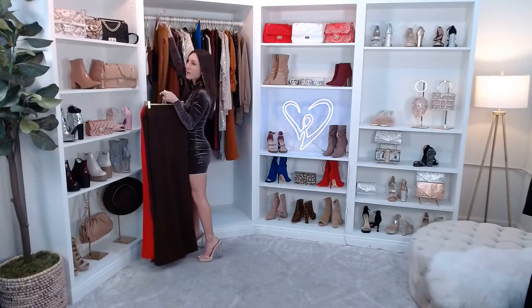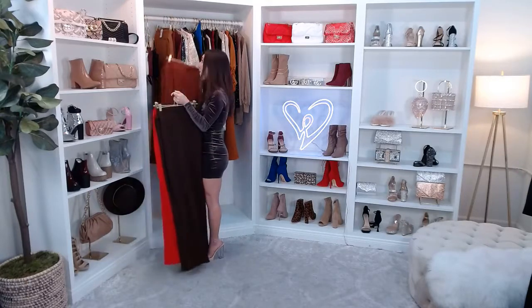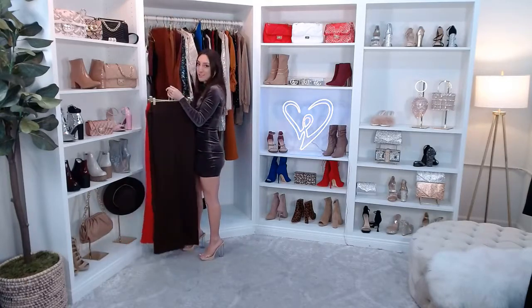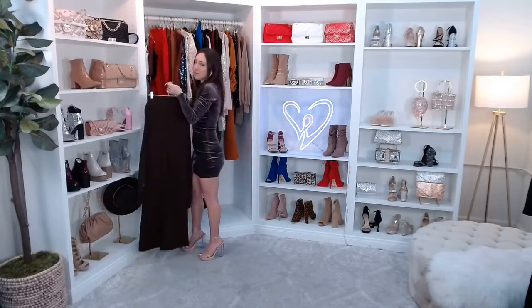They are just $29.90. So a lot you can do with that. And again, you don't have to go home after work to change. You can just wear this, do your little corset top with that, and it's just super sexy.